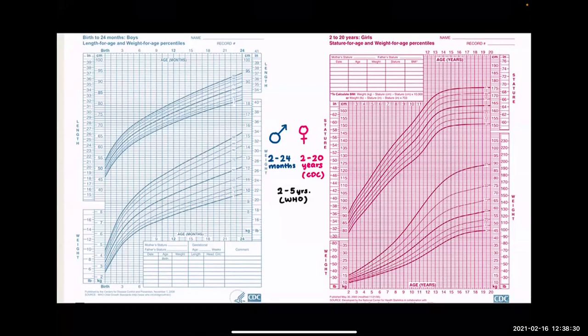Like on the left, you can see it's for children from birth to 24 months. And on the right, you can see it's for females, but the age range is for 2 to 20 years old. This is a CDC graph. In WHO, it's 2 to 5 years.